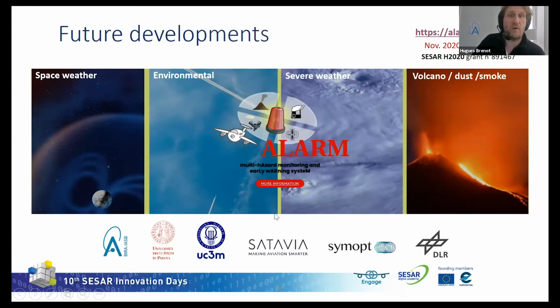Basically, that's to develop more early warning systems for space weather, environmental hotspots, also severe weather near airports, and the continuity of OPAS with volcano, and also add dust and smoke early warnings.